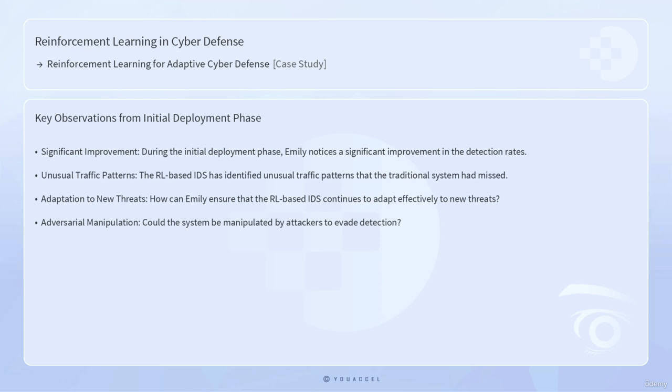How can Emily ensure that the RL-based IDS continues to adapt effectively to new threats? Could the system be manipulated by attackers to evade detection? These questions are crucial because the robustness of the IDS against adversarial tactics directly impacts its long-term reliability.